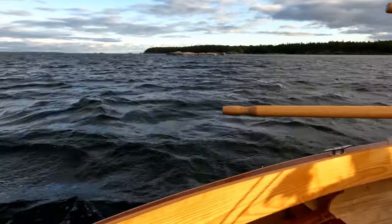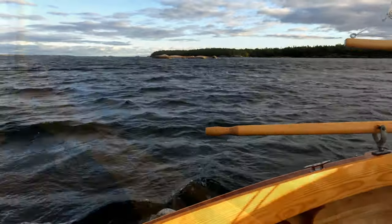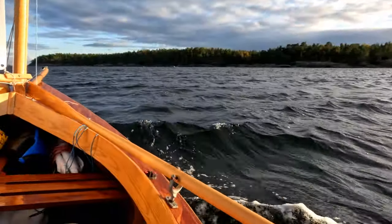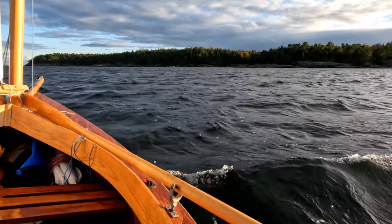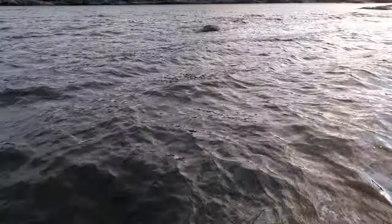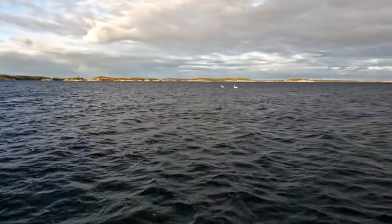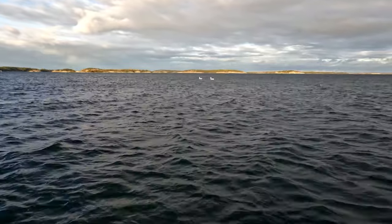With only a few hours left of daylight, I need to find a night landing. There are numerous grounds here, and they will not be as visible as these birds in less than no time.